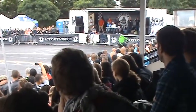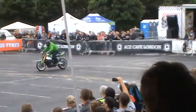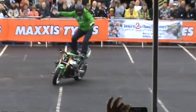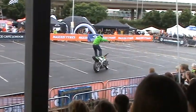So make some noise for him, especially trying a one-handed stoppie on wet surface. Come on! Oh, nice control. Once again, very strong.